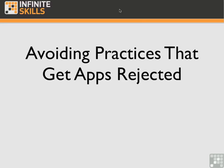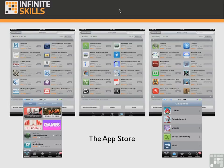It's very important to avoid practices that get apps rejected from the App Store. Apple is very strict about the App Store. Apple exerts control over the app development and App Store ecosystem, and if you want to play ball in Apple's ballpark, you have to, well, play ball. No matter how many developers complain about Apple's rejection policies, more developers will always be willing to follow the guidelines.